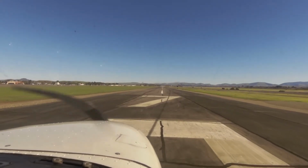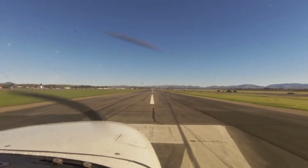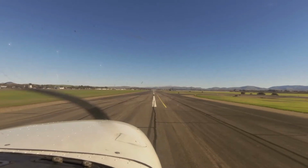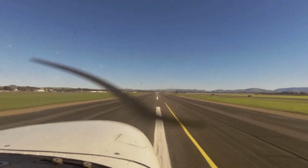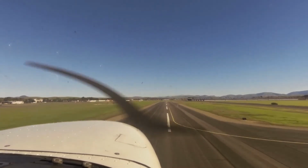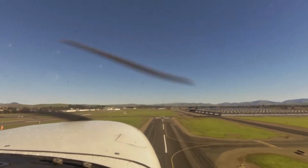For runway 7 left. Cessna 8 Sierra Papa, Livermore Tower, make right traffic, expect your clearance midfield. Report midfield downwind. Understood, make right traffic for runway 7 left, 8 Sierra Papa. Cherokee 70 Tango, left turn when able, contact ground point 6. Okay, left turn on Echo and ground point 6, 70 Tango. Thanks.